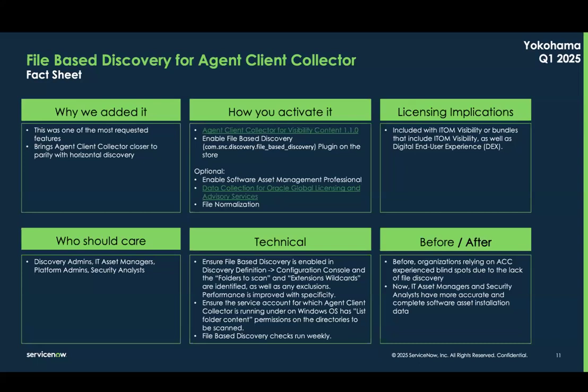There are a few technical aspects that you can see in this box, and we'll provide you with the slides at the end of this session, actually in the community chat, in the community page where you have registered for this. And basically, the file-based discovery checks are currently running weekly, but there are options to configure them. You need to enable file-based discovery, as I said, in the discovery definition and the configuration console. And here you'll find all the different details.